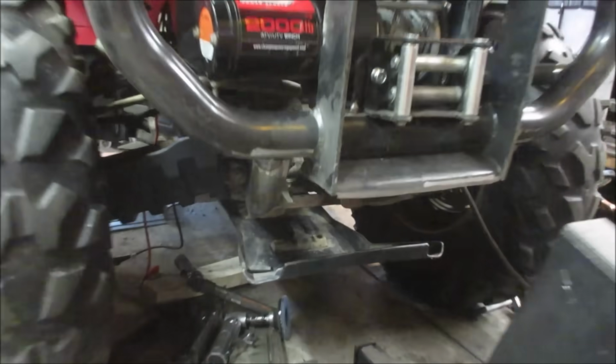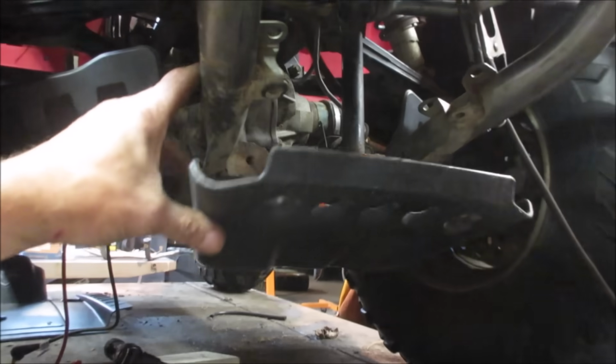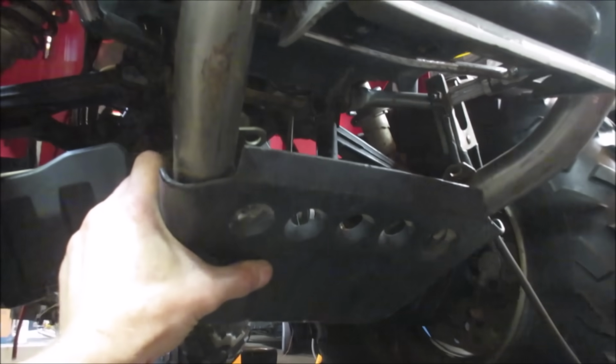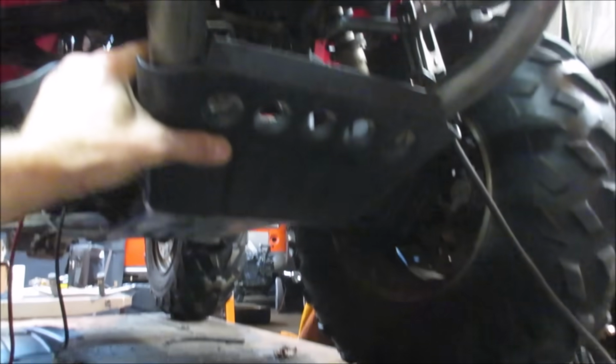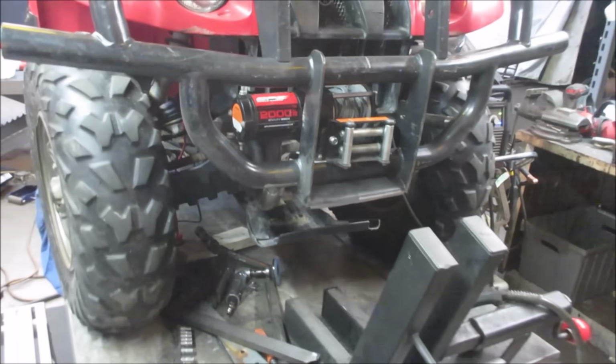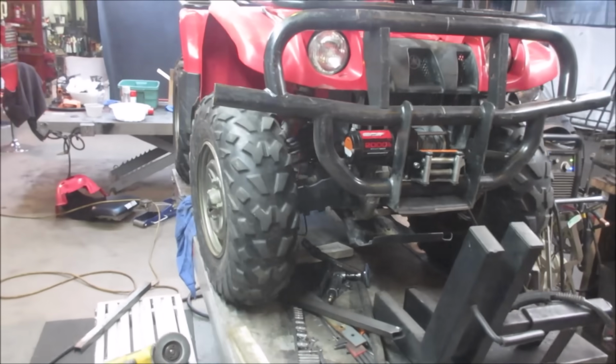Even this kind of goes back almost in the same place. Here's the mounting holes for that. And I think we'll be close enough. If not, I'll just open the plastic holes up a little bit for the bottom skid plate. Looks pretty tough. All right, weighs, I don't know, 25 pounds hanging off the front of it too, though.